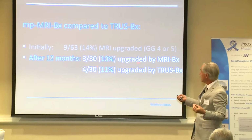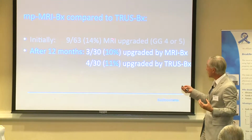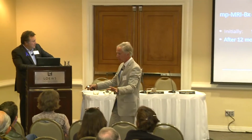What happens after 1 year? Well, MRI and TRUS biopsy were equal. So that's good news. Probably you can save TRUS biopsies by just doing MR imaging. Now let's assume you have a Gleason 3+3 tumor, and the MRI shows 3+3, that's good.